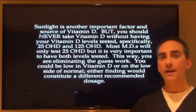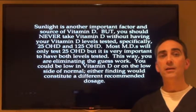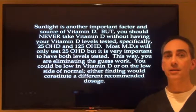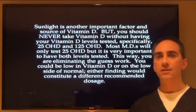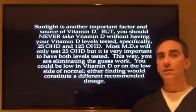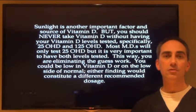Sunlight is another important factor and source of vitamin D, but you should never take vitamin D without having your vitamin D levels tested, specifically 25 OHD and 125 OHD. Most MDs will only test 25 OHD, but it's very important to have both levels tested. This way you're eliminating the guesswork. You could be low in vitamin D or on the low side of normal. Either finding would constitute a different recommended dosage.